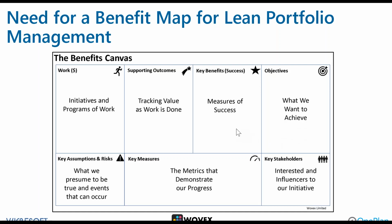There are measures of success. So this is where our results are going to be tracked, our KPIs for our objectives. We can see everything in between that's going to be done, the value of the work that's going to be done, the actual initiatives of the program of work that we're going to be initiating, and then everything else that supports it, the key assumptions and risks, our key measures and metrics that demonstrate our progress, and then the key stakeholders.